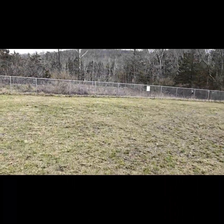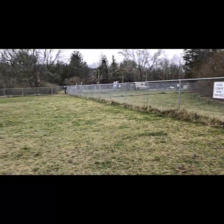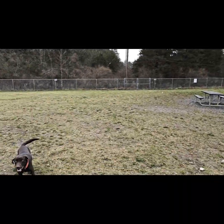This is what traveling without a schedule is all about. We found this dog park, so I had to do a quick U-turn. We came back over here. She's the only one in here. It's huge. She's having fun.